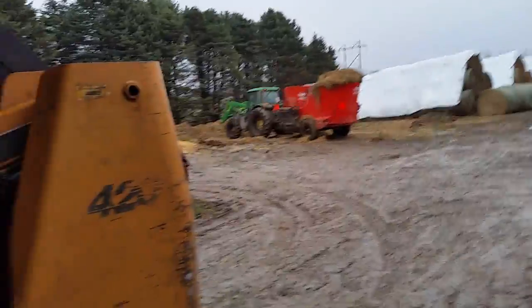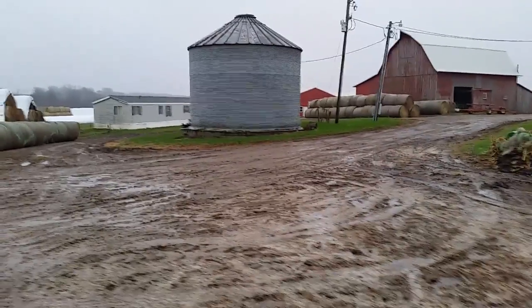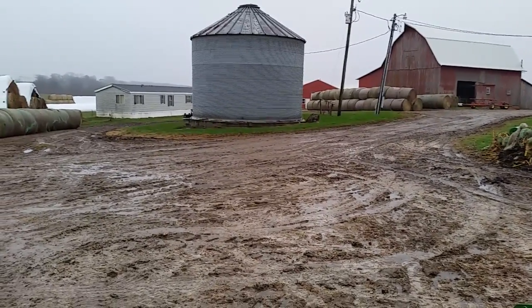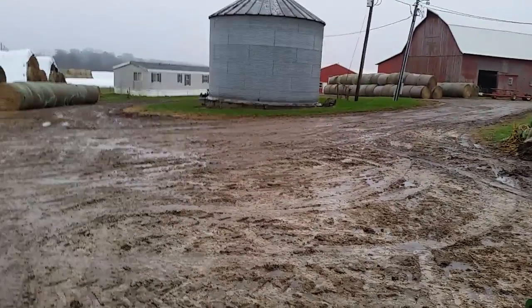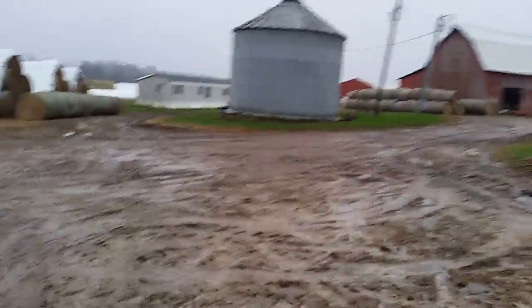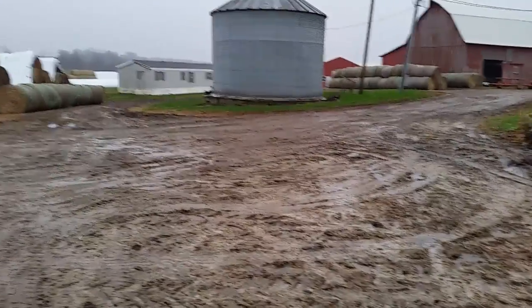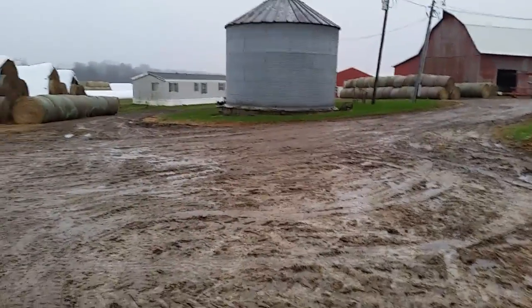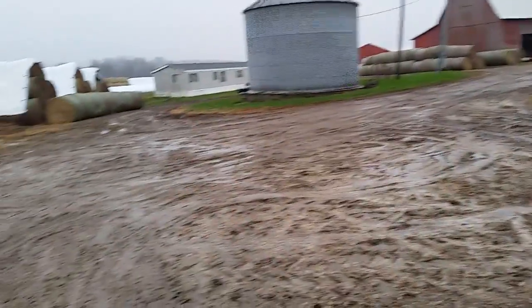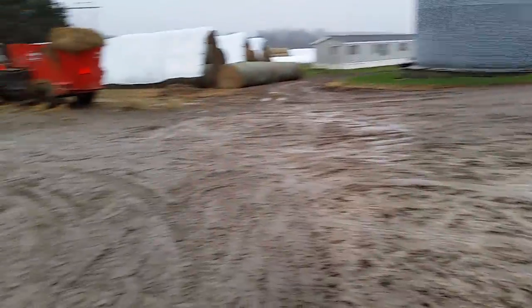It's Monday, November 30th. It's wet, sloppy, and it's been like this for about the last 10 days, 2 weeks or better. Right around freezing, 30, 40 degrees. It doesn't freeze up at night, or hasn't. It's supposed to. But basically the next 10 or 7 days is kind of just like this.